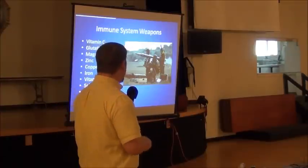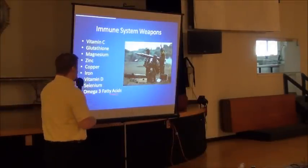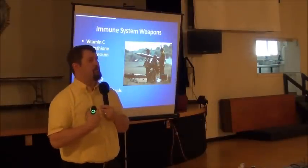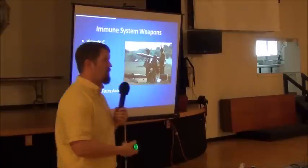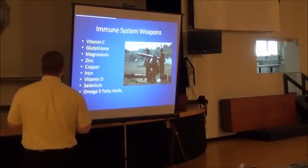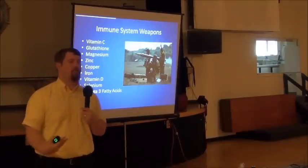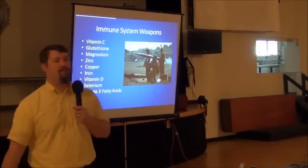And of course, omega-3 fatty acids. Depending on the clinical symptoms of the patient, there's one of two forms that I would typically choose. Fish oil, of course, is what most people are aware of. However, if the patient has a lot of neurological symptoms as a result of the Borrelia infection, I will elect for krill oil instead of fish oil.